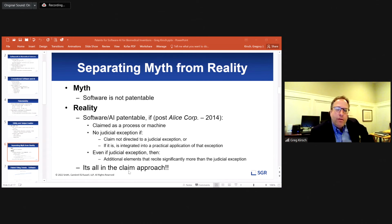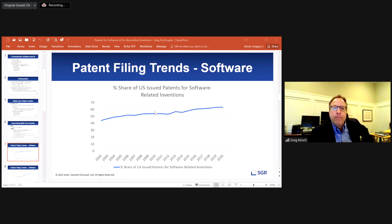But if you claim it with these practical applications or these extra elements that pull it out of the judicial exception, then it can be patentable. So to just say software is patentable or is not patentable is almost a meaningless thing to say, because it all depends on how exactly you are defining your invention. Are you incorporating patent eligible aspects? If you are, then it likely is patent eligible.